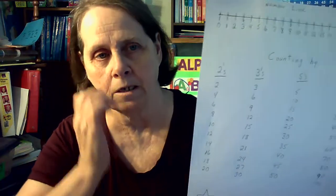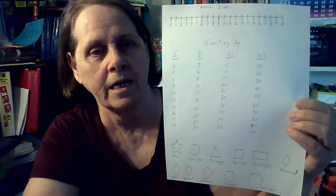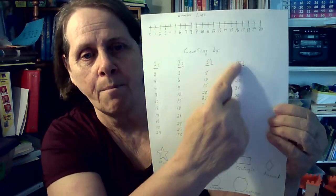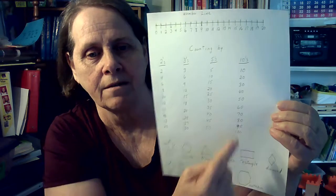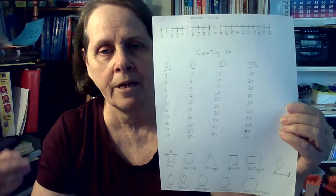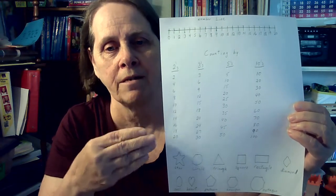I just want to throw one little thing in because I found it in the preschool workbook. You can make your own worksheets for any age, really. This one here happens to be for younger children. I did a number line from 1 to 20 to help them learn to count. And then we can learn to count by 2s, 3s, 5s, and 10s. Once they can do that, they can pick up multiplication so easily. And the thing is, they're not even realizing they're doing that.